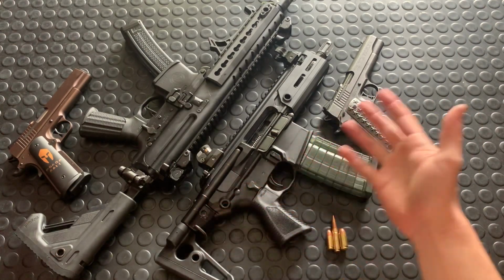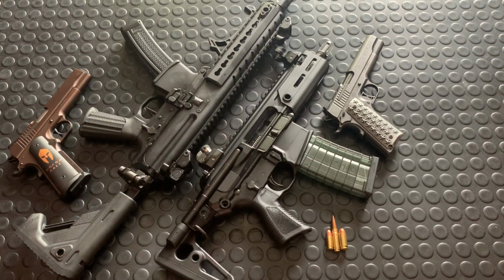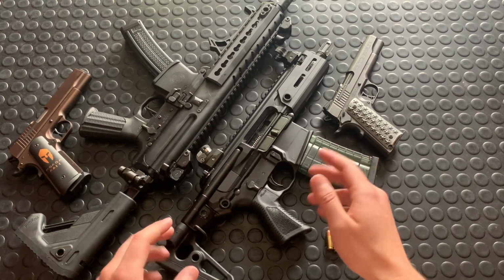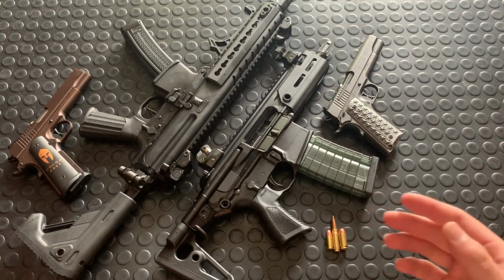Right now, this is what I got. I got these four: the two 1911's, the MPX, and of course the Sig Rattler. I'll do a separate video on each firearm independently. I'll probably do the pistols together, but they're essentially the same thing, just with a different finish.